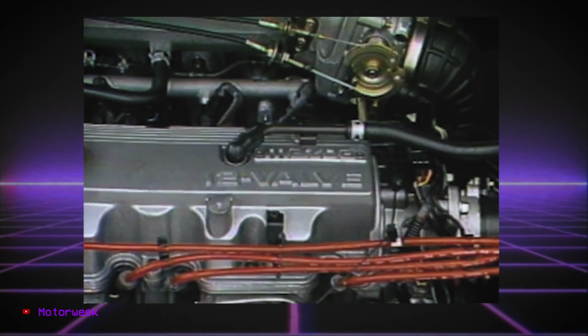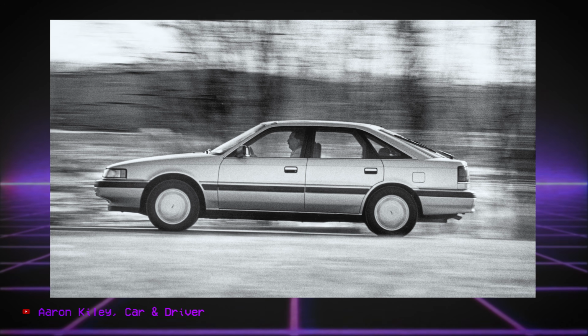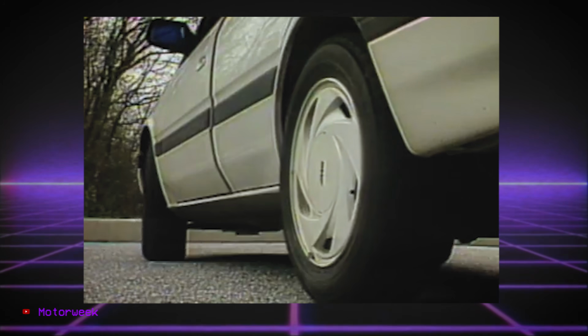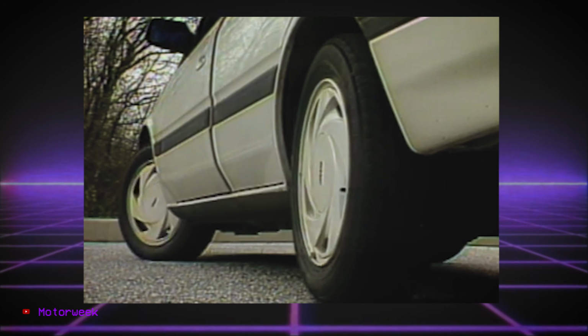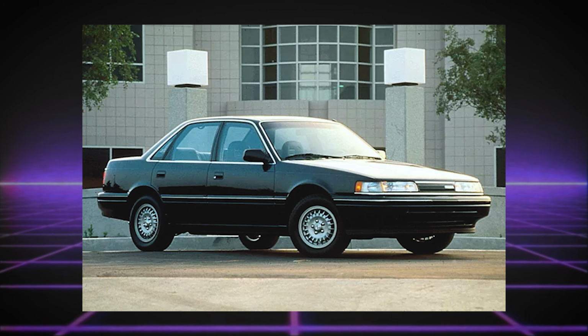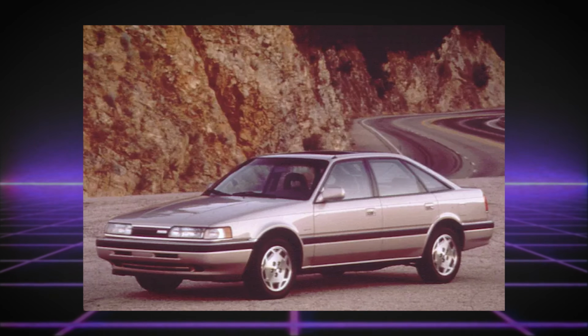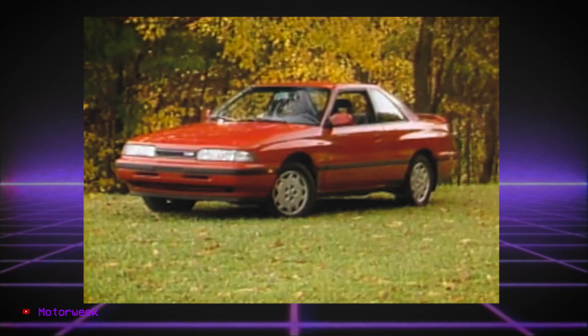The base models now got 110 horsepower from a 2.2-liter 4-cylinder, and the 626 GT trim bumped you up to 145 horses with the turbocharged engine. This gen could also be had with 4-wheel steering, though the option was quite rare. Globally, this gen could be had as a sedan, a 5-door hatch, a wagon, but here in the US we only got the sedan and hatch, and the coupe was available as the MX-6.